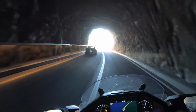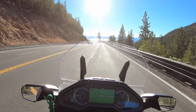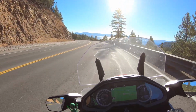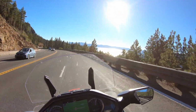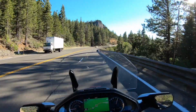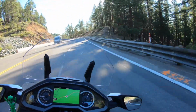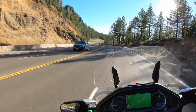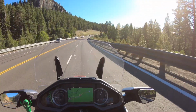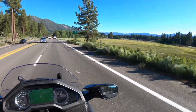Quick little tunnel, and then wow, look at that. Oh my, Lake Tahoe, everybody. Lake Tahoe, gorgeous Lake Tahoe. Okay, so there they are. There are the big resorts up here, and we are at Lake Tahoe.